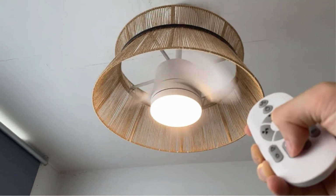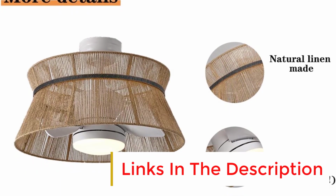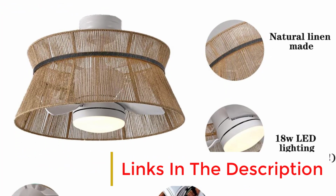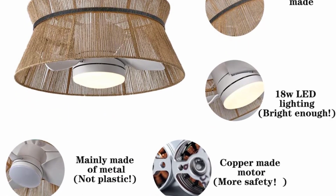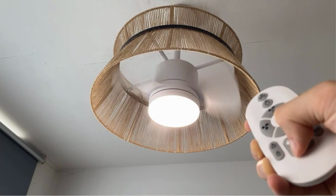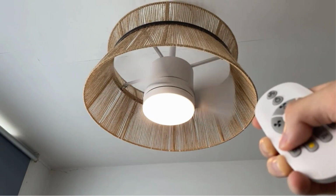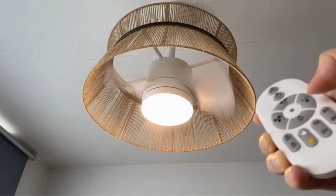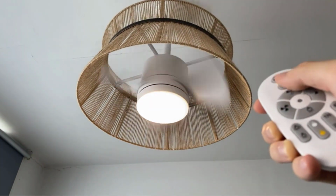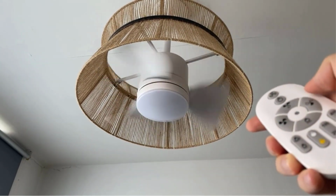The base's diameter is 24 inches, while the top's diameter is 20 inches, and the height of the cage is 10 inches. It comes with one 5 inches rod and one 9.8 inches rod for height adjustment. With its unique design and safety features, Almond X Smart Caged Fandelier is perfect for your bedroom, kitchen, or dining room. You can adjust the fan speed and light colors according to your preference, set the timer and night mode, and enjoy a comfortable and cozy atmosphere in your room.